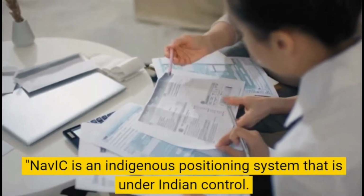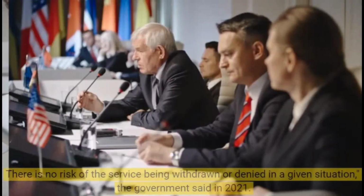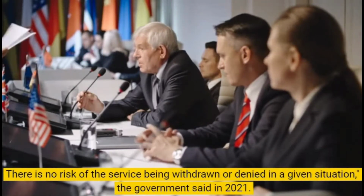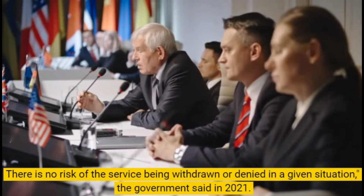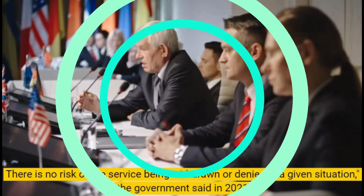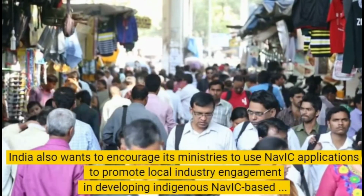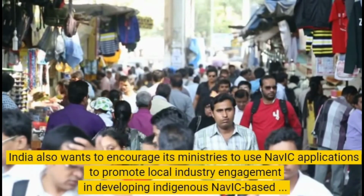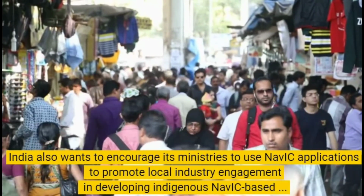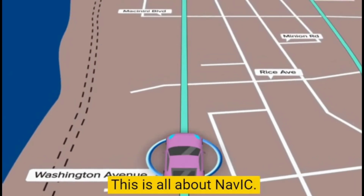NavIC is an indigenous positioning system that is under Indian control. There is no risk of the service being withdrawn or denied in a given situation, the government said in 2021. India also wants to encourage its ministries to use NavIC applications to promote local industry engagement in developing indigenous NavIC-based solutions. This is all about NavIC.